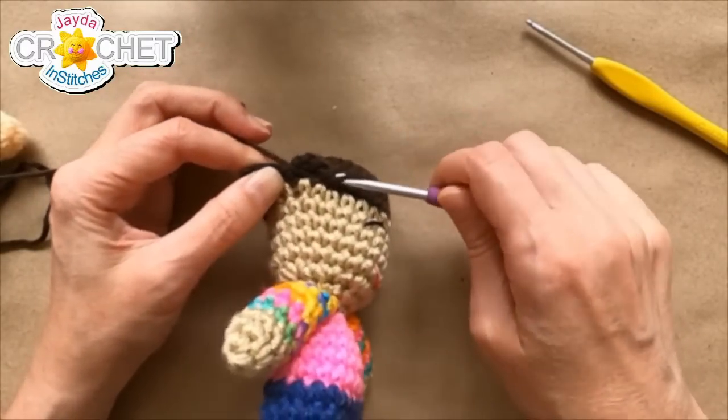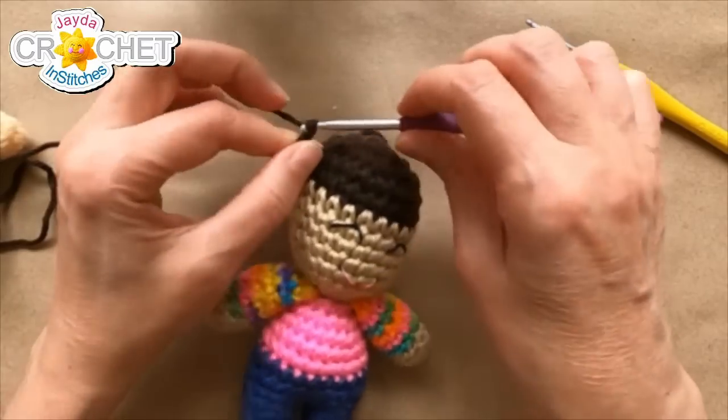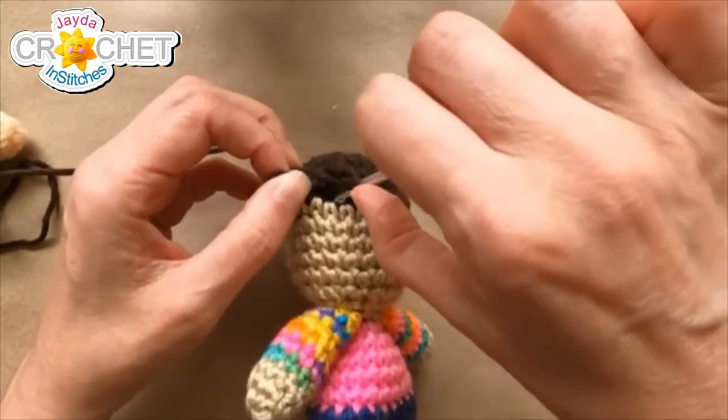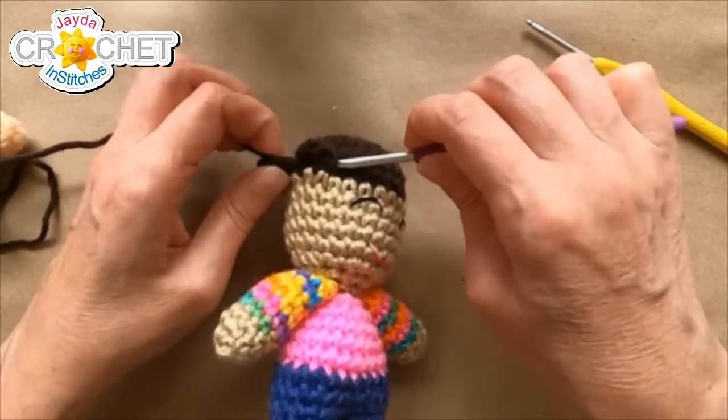You're just chaining and slip stitching, chaining and slip stitching. The longer the number of chains you use, the more, so if you use a whole bunch of chains, your loops are going to be a lot longer.